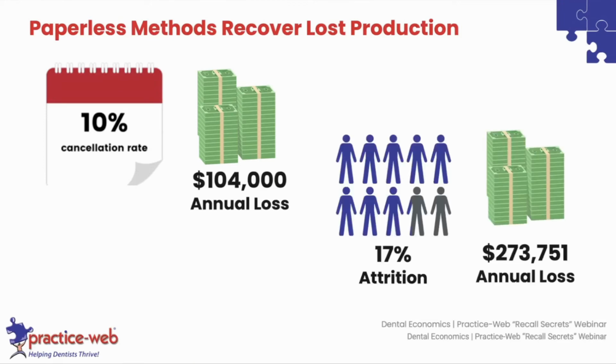Now, another side of this is what I call the backdoor problem of dentistry, where we have patients leaving out the back door and they never come back. So we have attrition, we have lack of retention. That's roughly 17% for the average practice. And that can translate into an even bigger loss of almost $300,000 per year.